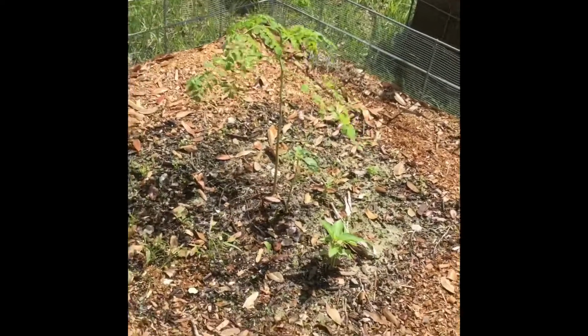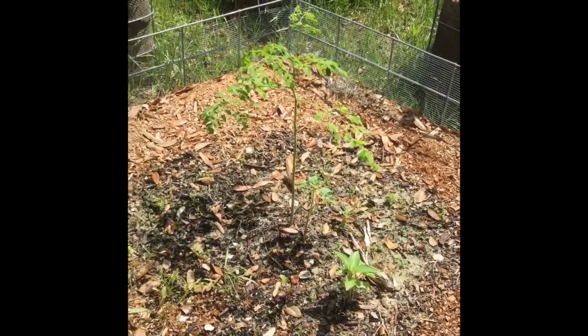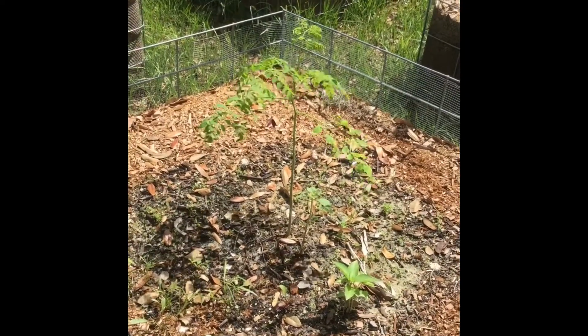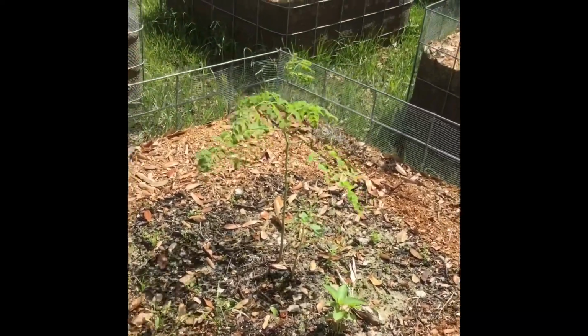This is a moringa. I grew it from a seedling. I got about 5 of them that I grew from seedlings. This one, I want to say I started back in May, and this is how big it's gotten already. It's a couple feet tall.